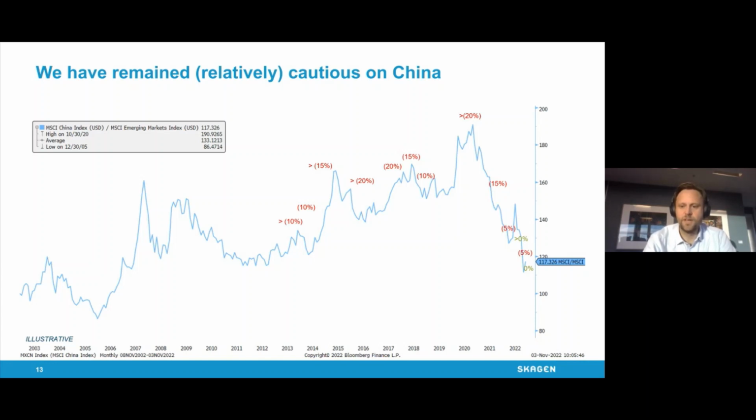However, what we've seen over the last 2 years is a significant reversal in fortunes, partly due to COVID lockdowns, but also because of the regulatory onslaught on the tech sector and growing concerns about the property sector. As prices have been coming down materially, we have been adding to Chinese exposure because, frankly speaking, the valuations on offer better reflect the risks associated with investing in China, and I will come back to why we think that is the case going forward as well.